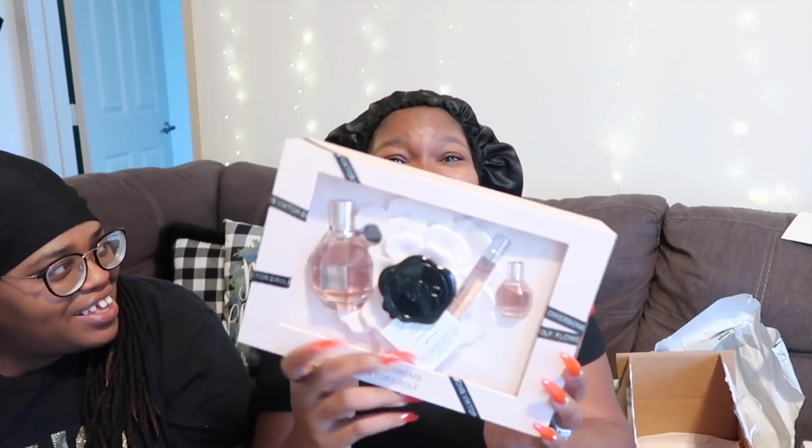Y'all, I got Viktor and Rolf Flowerbomb. Oh, my God. Look at it. It's really pretty. I never had the real one, y'all. Not the full size. I've always had just the little rollerball or the little sample. I've never had the bottle. Yes. I can't get it open.